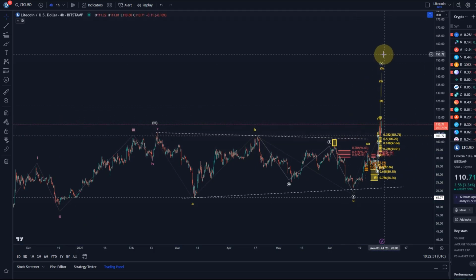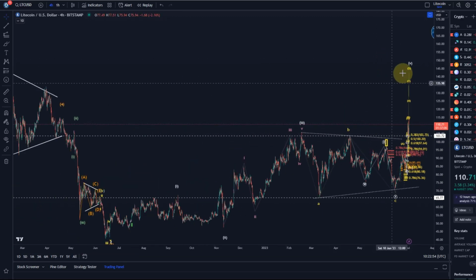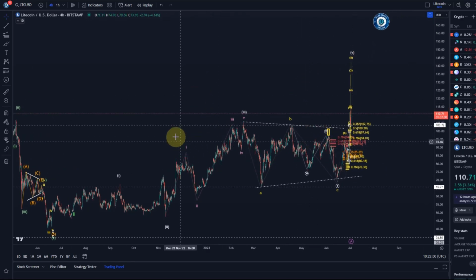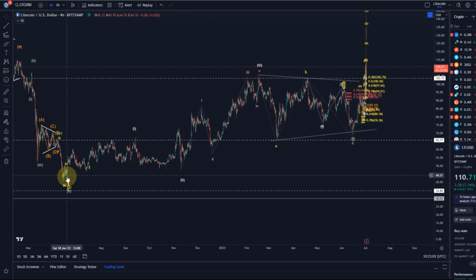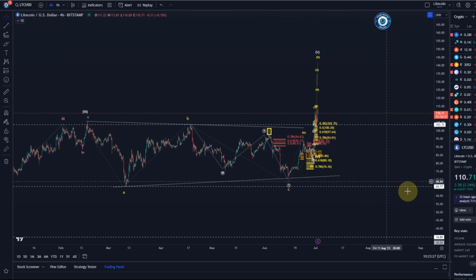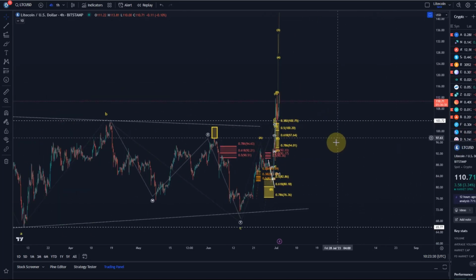After this fifth wave, ideally, this impulse is over and we are going to look for a deeper wave 2 pullback. I'm just thinking whether there is another way of looking at it. If it pushes higher, there might be another 1-2 setup hidden here, a 1-2 and then another 1-2, but that would be out of proportion here. So we take what's reliable. We don't want to talk about what could happen. We want to talk about what should happen, what is reliable.